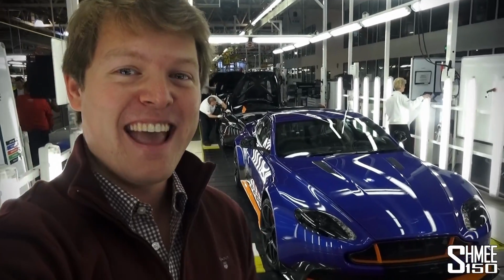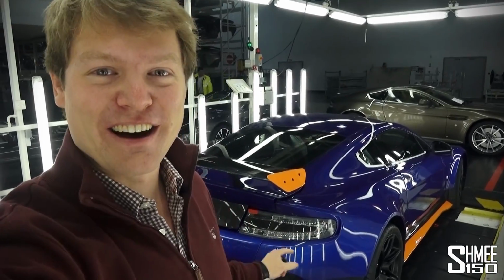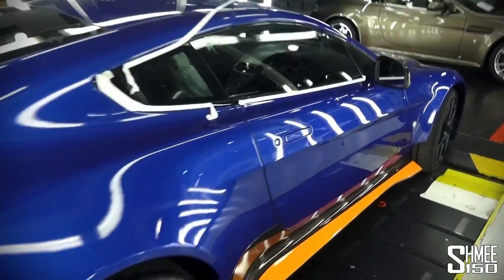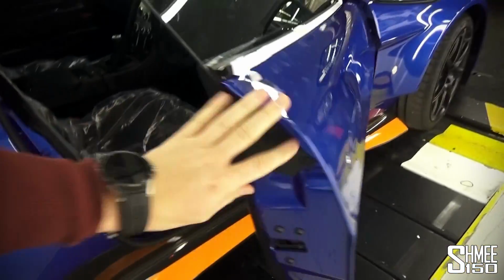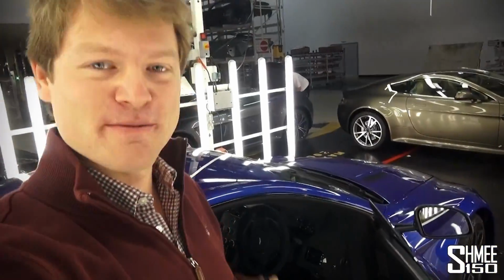So we're going to hear this in a second here at the end of the production line. This has just got even more exciting because I've got the key and I'm going to have the honours of starting the car for the very first time in its life. So firstly, that means I've got the opportunity to sit in the car for the first time. I'm a little bit nervous actually. This is really strange, but let's jump in.